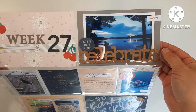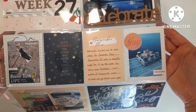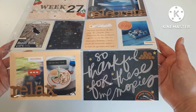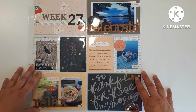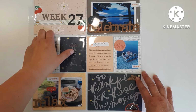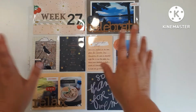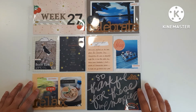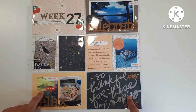Week 27 done. I stopped before I got too crazy with the embellishments. I like how this turned out, but I'm really starting to notice a difference in my layouts when I do title, filler, journal than when I do all of the pictures and maybe like one filler or one journal. So I'm going to have to strive for better balance moving forward.